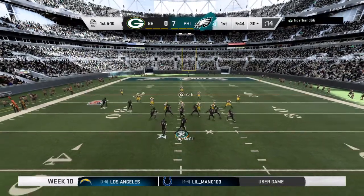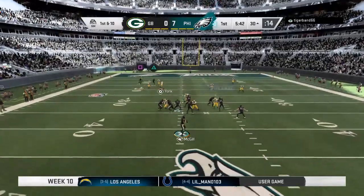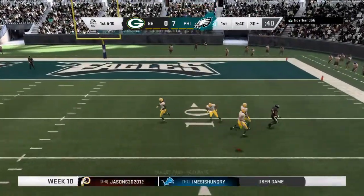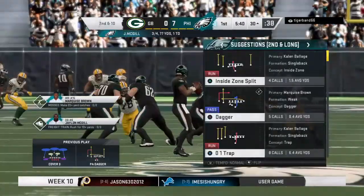51 to Mike. Off play action. McGill. And that's going to be incomplete. Too tough to hold on to that one.